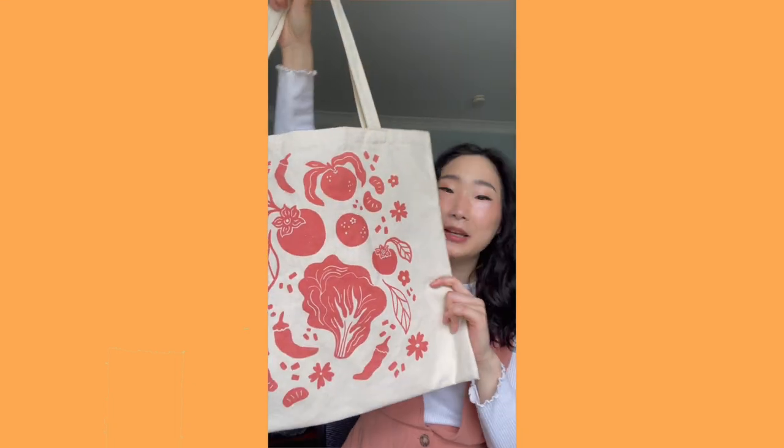These are all the things that I saw during my time in the Korean countryside, and it just felt so nostalgic looking at those pieces. I really wanted to create a design with it that would be great as a tote bag. So this one would be really great for groceries or, if you go to the bookstore, for books or art supplies, things like that.